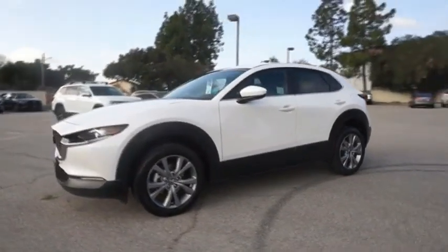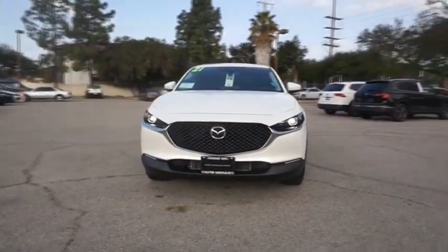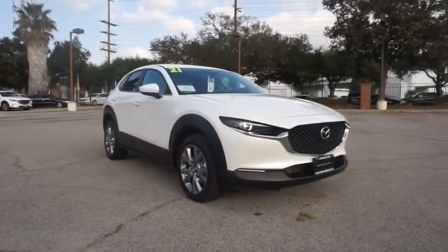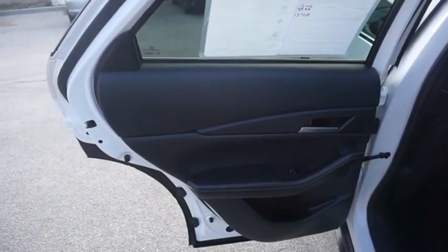The Mazda CX-30 packs a lot of punch in this subcompact SUV. The exceptional interior provides high-quality materials, cutting-edge technology, and ultimate comfort. This beauty is sure to make you the talk of the neighborhood. So call or drop in for a test drive today.